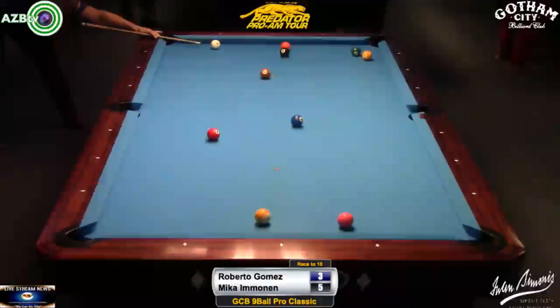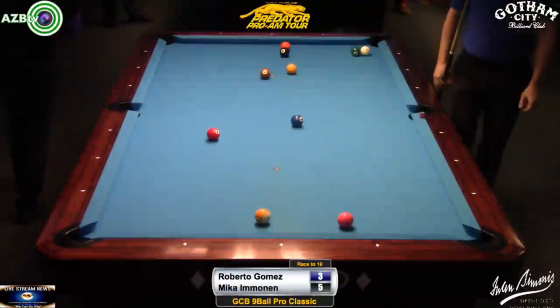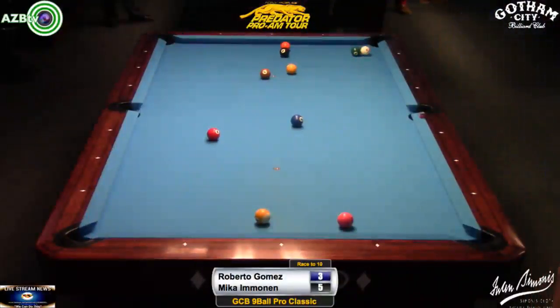Yeah, he's not gonna let him shoot. All right, go that way. That's even nicer. That's locked up. I like that even better. This is a tough shot, and he's got to get enough speed on the ball to.